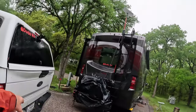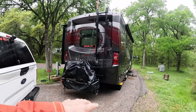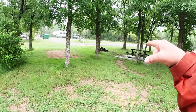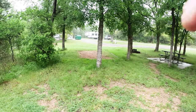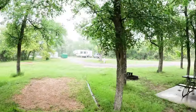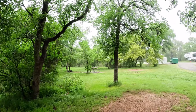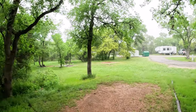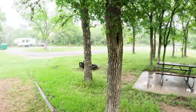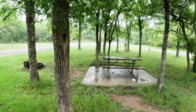So the pull through is here. That's the most level spot on the pad. That's our picnic table, our fire ring, and our tent pad. But that's another pull-through site, and their table's over there. So it's just weird the way that's laid out. When we pulled up here, it's like, well, is that our table or is that their table? Anyway.